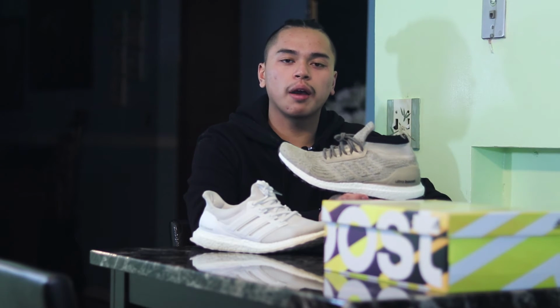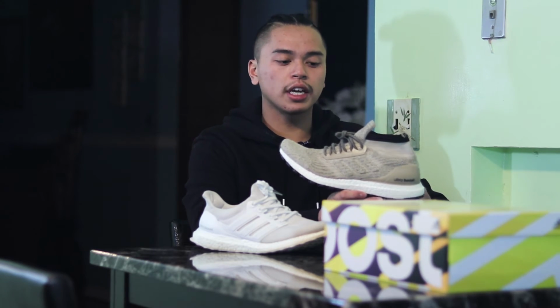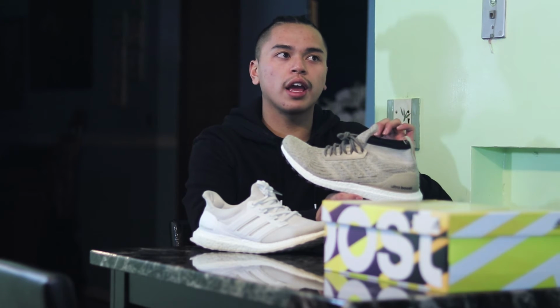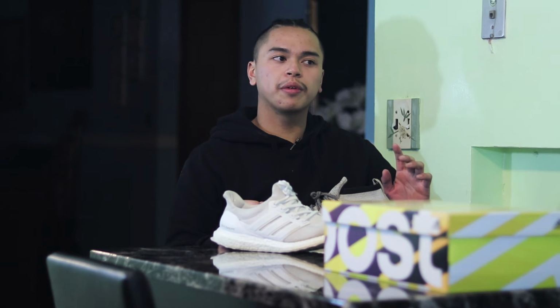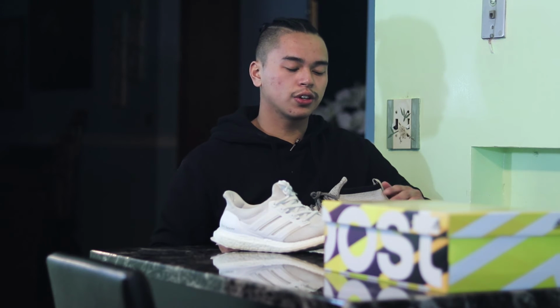For frame of reference, I wear size 11 in Yeezys. I wear size 11 in Ultraboost. I wear a 10 in Converses. I wear a 10.5 in most Jordans. And I wear an 11 in NMDs. So hopefully that gives you an idea of how these shoes fit. If you do want a looser fit, I would recommend going up half a size. But if you do want a snug fit, do not go down half a size. These are already snug enough, but they fit very perfectly.